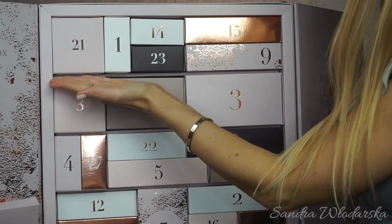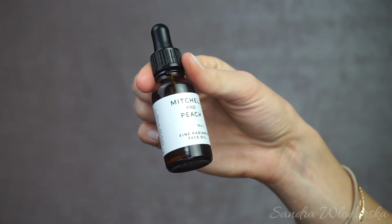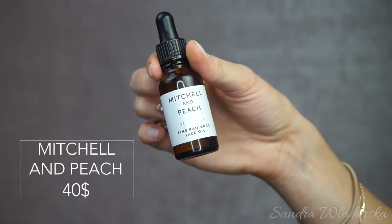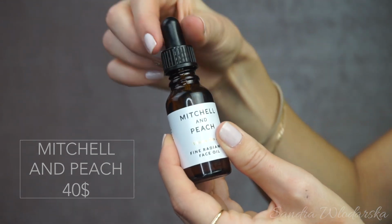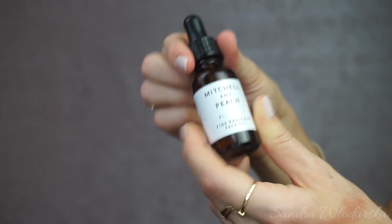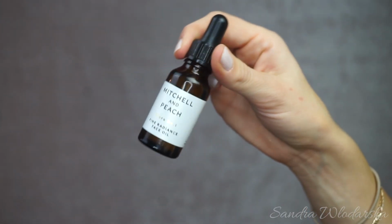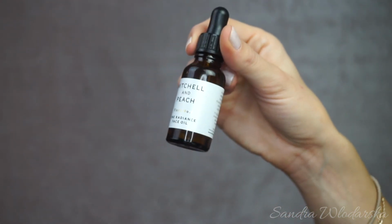Number 21 in the upper left corner. Behind number 21, we have these Mitchell & Peach Radiance Face Oil Drops. It has a dropper like this. And I really like this. It smells lavender and you really only need just one drop for like your whole face.